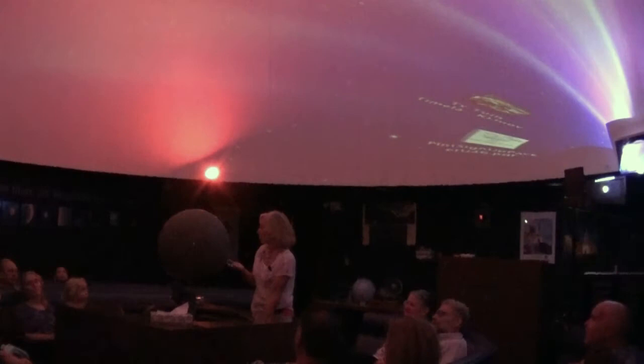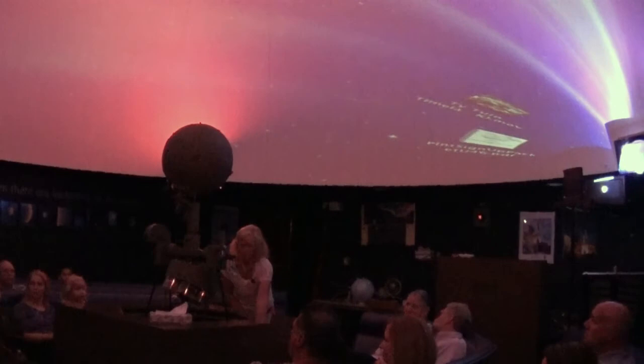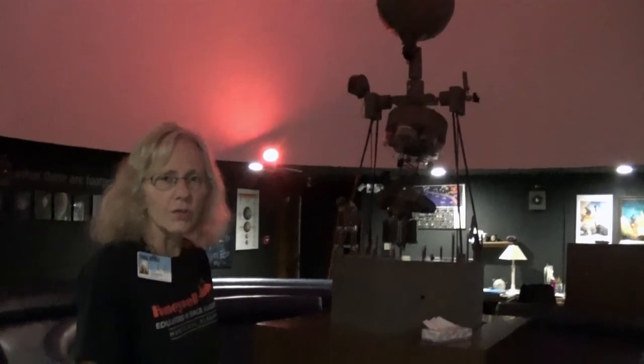It became a very common kind of workhorse projector for the Spitz company that installed it. And it is original. There's been some upgrades. It's in really good condition. We maintain it well, and it makes a beautiful, beautiful star field. It looks just like the nighttime sky.